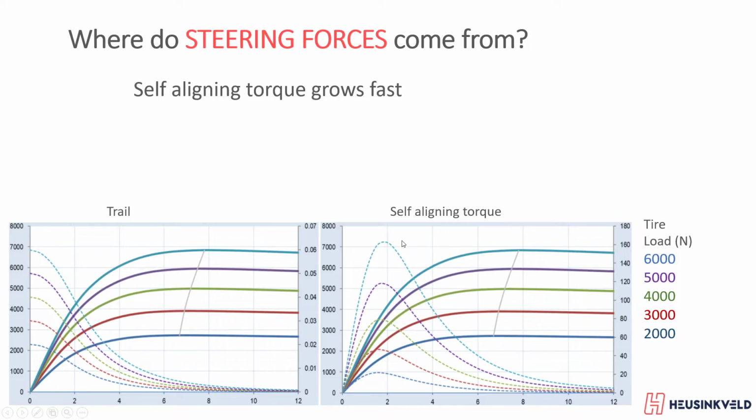So another few charts here from my spreadsheet. Here we have a tire at a few different loads, because tire load is always hugely important. You can imagine if there's no load, no weight on the tire, it's floating over the track, it cannot provide any grip. So one of the main properties, how much grip can you get from a tire, will be how hard it is pressed onto the road surface.